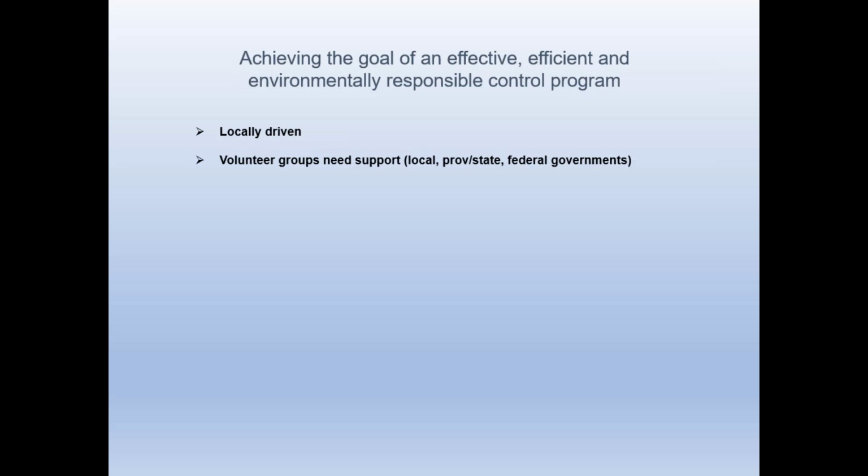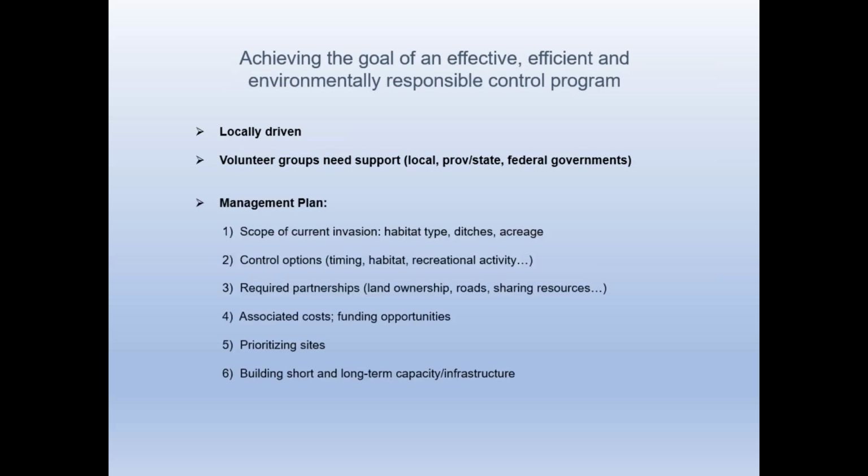But there's a lot more support that they need, and on all levels of government, local, provincial, state, federal, funding support and in kind as well. And I just want to say that because, you know, these are amazing people that they really care about their communities, and they're there for the long haul. And it's really important to keep supporting them.